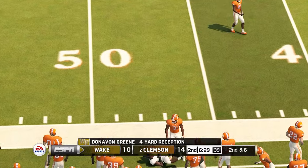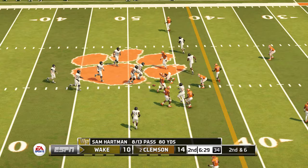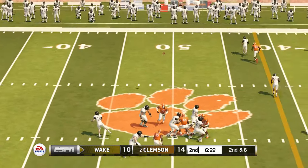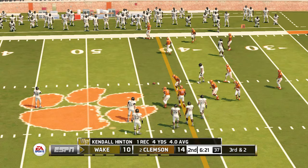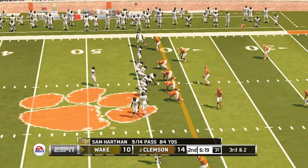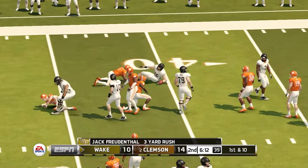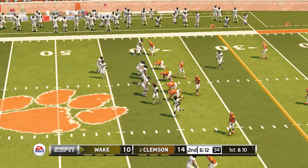He steps out at the 48-yard line. That makes it second and six. He's out of bounds around the 43-yard line. That'll bring up third and two. They're not quite in field goal range, so this is a pretty important play on this drive. And he makes it out to about the 41-yard line. Gain of two on the play. That makes it first and ten.